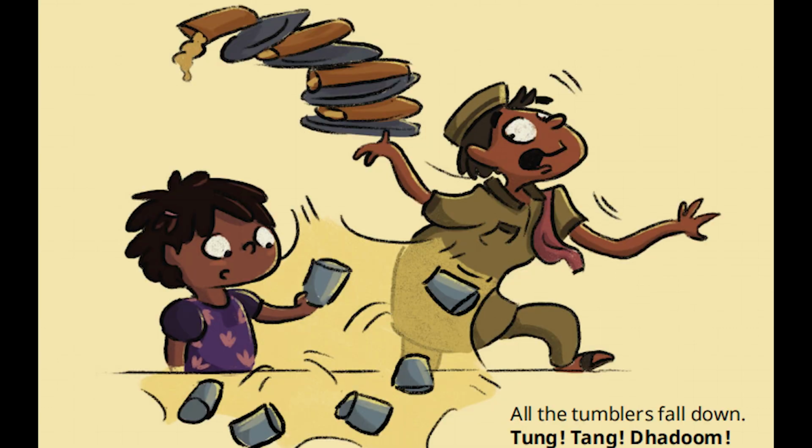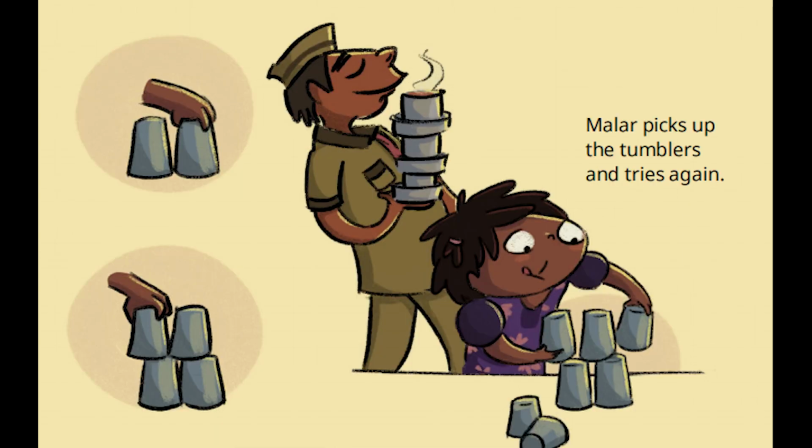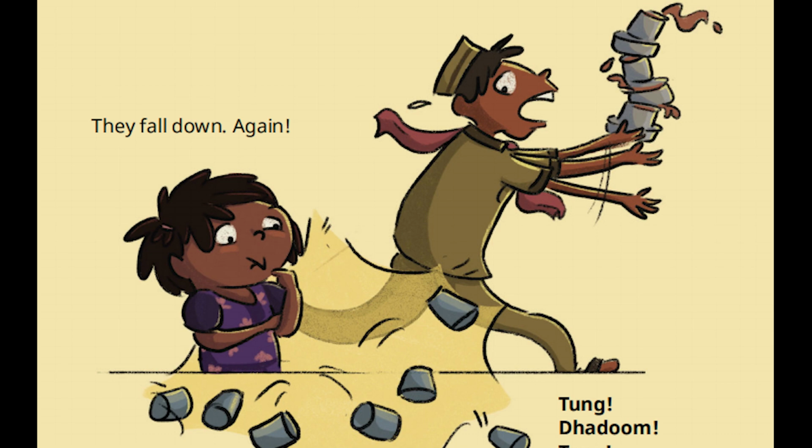All the tumblers fall down. Tung, tang, dad-doo. Malar picks up the tumblers and tries again. They fall down. Again, tung, dad-doo, tang.